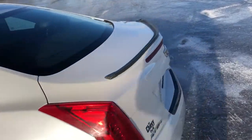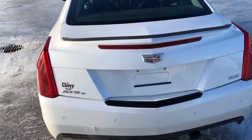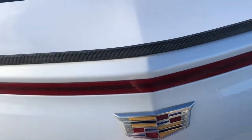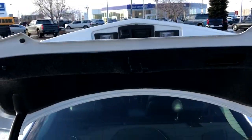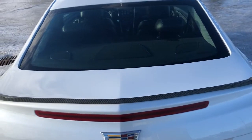Moving to the back of the vehicle, we can see all of our Cadillac badging, as well as our ATS badging in a chrome finish. Opening up the back of the vehicle, we have our backup camera across the bottom. Inside the trunk, we have plenty of space with folding second row seating, as well as some storage throughout. And we also, up on the top, have our carbon fiber spoiler.